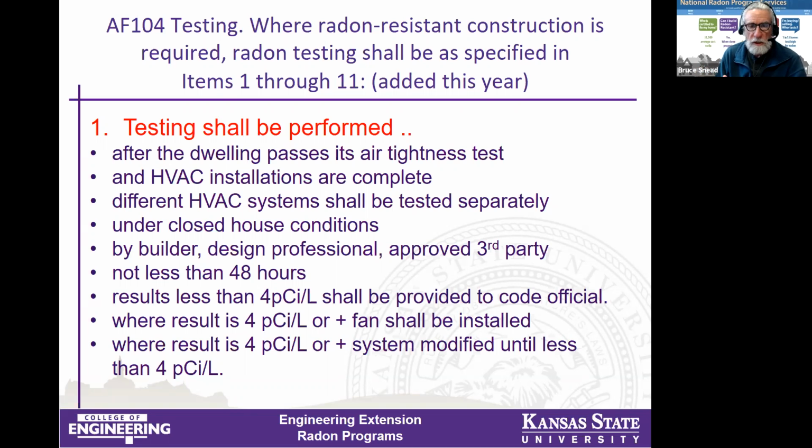And unfortunately, we here at National Radon Program Services at K-State answer hotlines from across the country. And we not infrequently encounter people that say, yeah, I've been in this house for 10 years. I've had it built new. It's got a radon system in it. And it got tested as part of the real estate transaction. And the radon test came back at 8. So I'm confused.